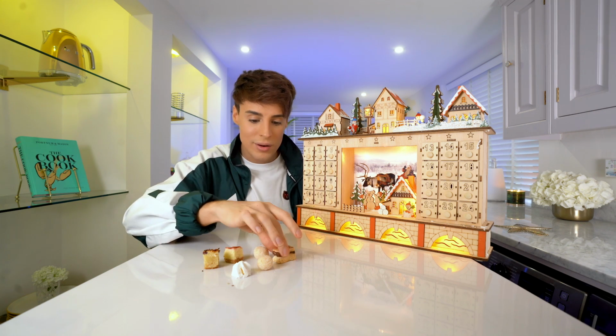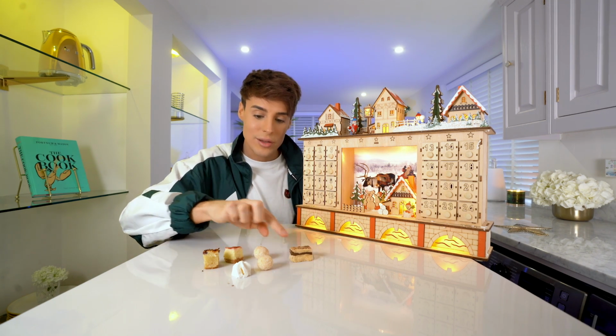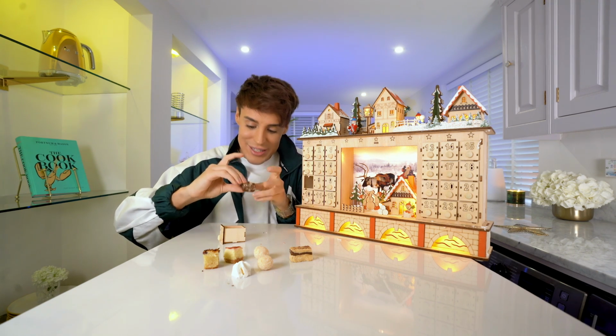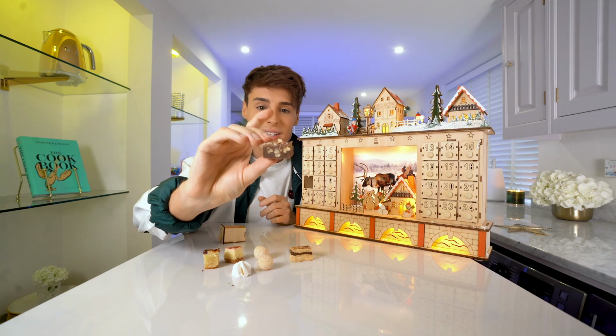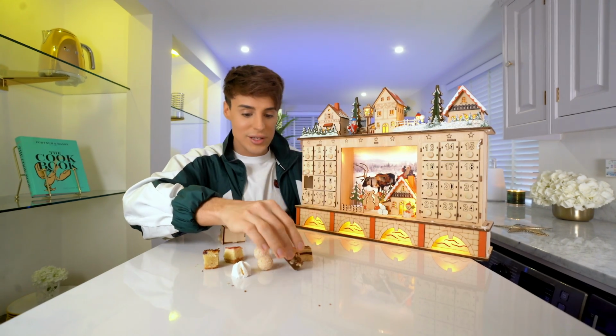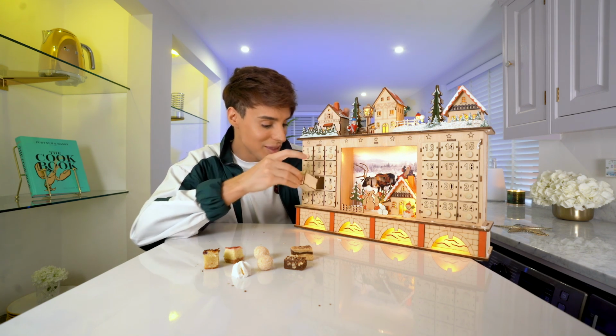They definitely look better and fancier. I was expecting a lot more actual hard candy like this one, but these are also soft. Finally we got some chocolate. Yes, this is exactly what I wanted. Do you see? It's like an artisanal piece of chocolate. I asked them for different things every day, so obviously they couldn't do chocolate every single day, but I'm happy that we got some chocolate.